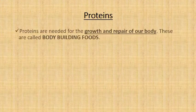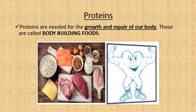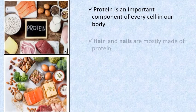Proteins. Proteins are needed for growth and repair of our body. These are called bodybuilding foods. Protein is an important component of every cell in our body.